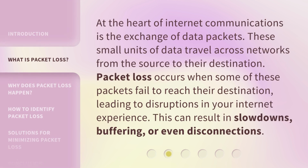At the heart of internet communications is the exchange of data packets. These small units of data travel across networks from the source to their destination. Packet loss occurs when some of these packets fail to reach their destination, leading to disruptions in your internet experience. This can result in slowdowns, buffering, or even disconnections.